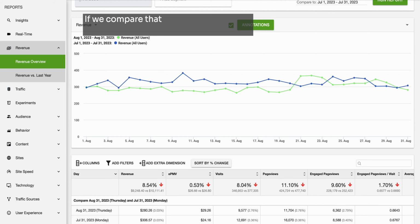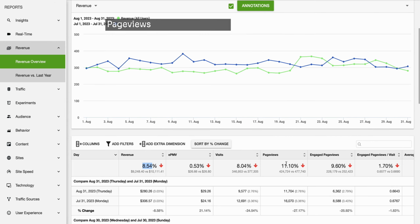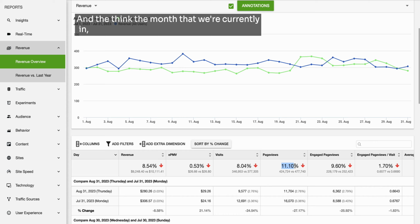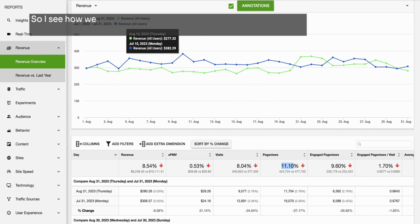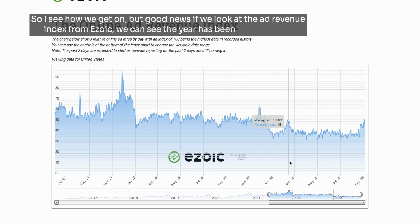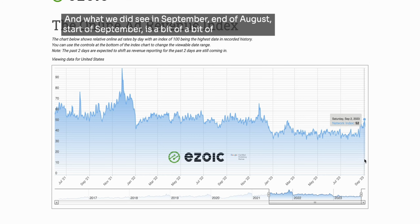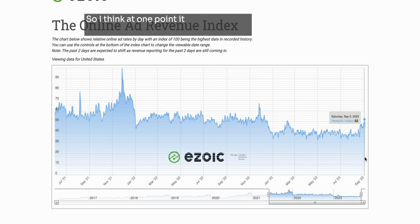If we compare that to last month, we can see here the revenue is down about 8%, page views are down about 11%, and I think in the month that we're currently in, we're experiencing a bit of a traffic drop, so we'll see how we get on. But good news, if we look at the ad revenue index from Ezoic, we can see the year has been relatively flat. And what we did see at the end of August, start of September, is a bit of an uptick in it. I think at one point it got to 52 there. Some good stuff happening there.